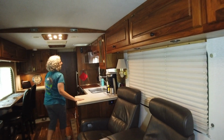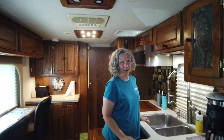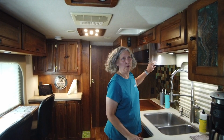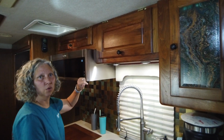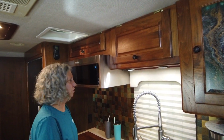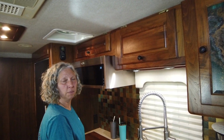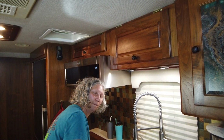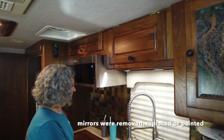And here is the kitchen. So we've made a lot of changes in the kitchen. First up was the microwave. I can't say that we recommend this microwave, and I can't say that this microwave will stay forever. The main problem with it is that it sticks out further than the microwave that was originally in here. So when you're doing dishes, that will draw blood, I promise you.